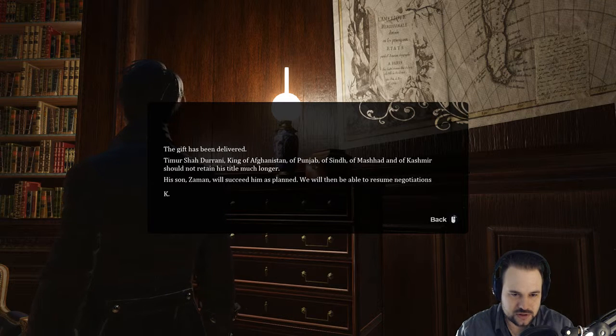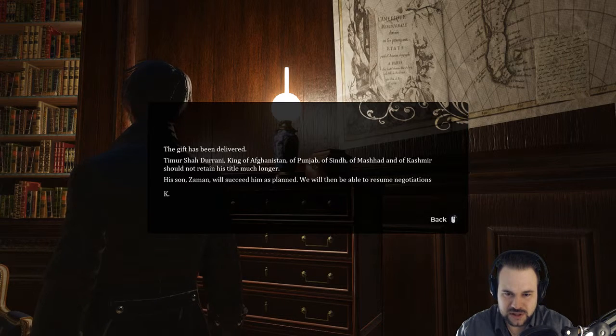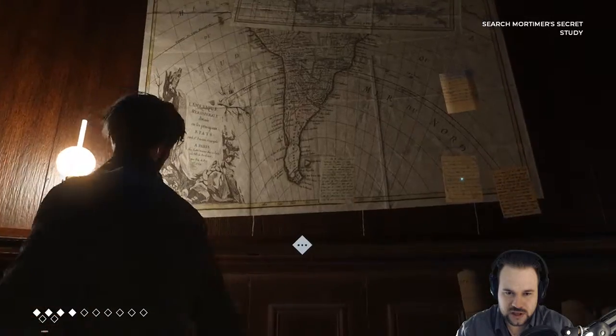Timur Shah Durrani, King of Afghanistan, of Punjab, of Sindh, of Mashhad, and of Kashmir, should not retain his title much longer. His son, Zaman, will succeed him as planned. We will then be able to resume negotiations. Okay.